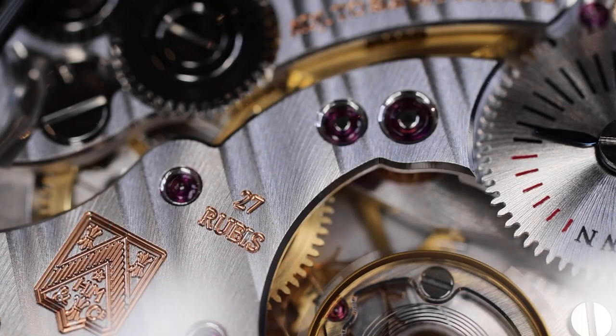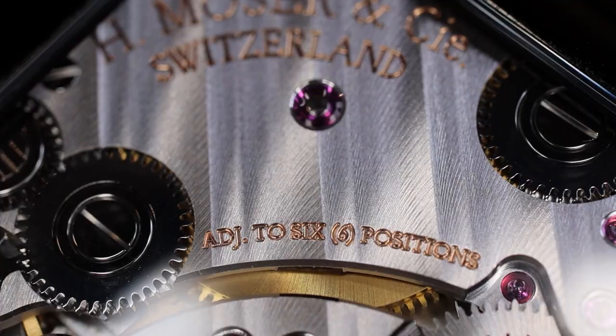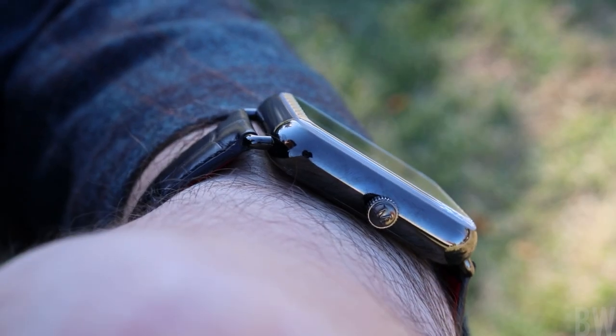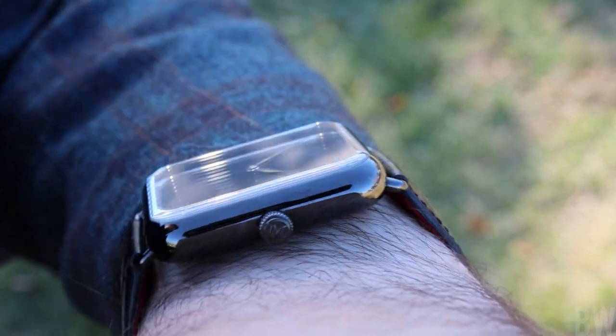When it comes to luxury, again, this is just my opinion, it's not about functionality, it's not about practicality, it's not about having a value proposition on your wrist. The watch is entirely about how it makes you feel, how you enjoy it when you put it on. It's all about your connection, as silly as that sounds.